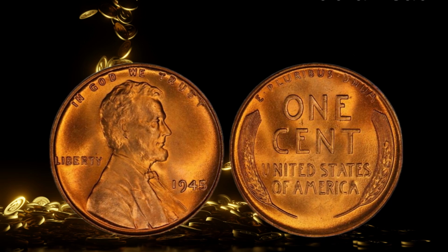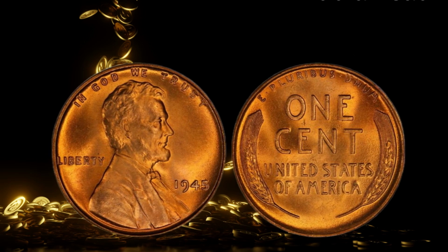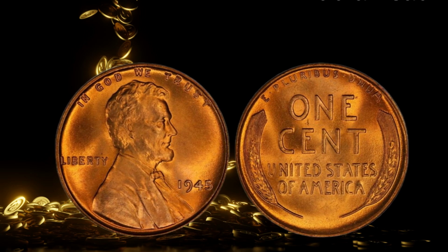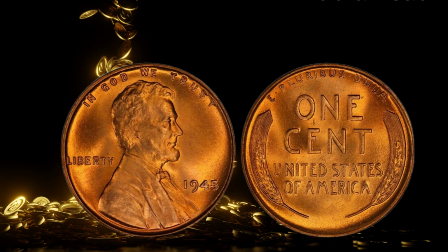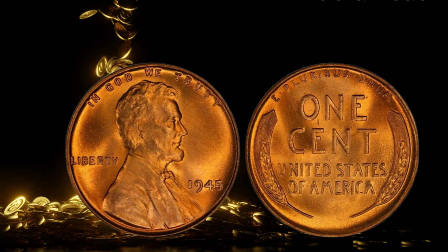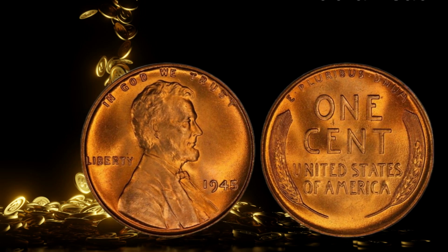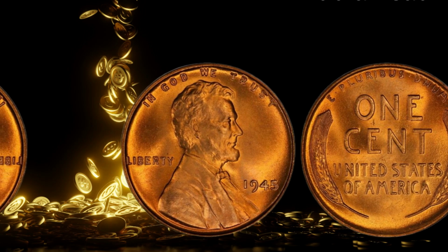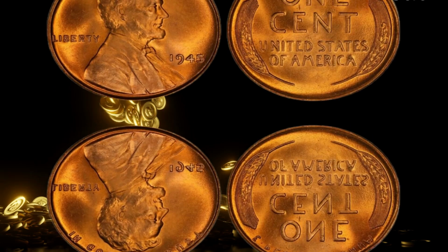In 1945, the United States was emerging from the shadows of World War II. Resources were scarce, and the U.S. Mint faced production challenges like never before. While most pennies from this era are common, a small batch of 1945 pennies was struck with unique errors and anomalies, turning them into hidden treasures. And the most valuable among them? The ones without a mint mark from the Philadelphia Mint.